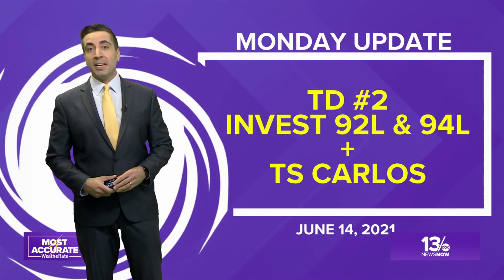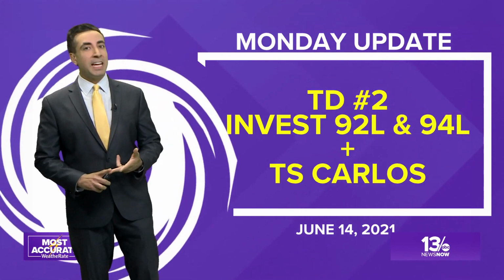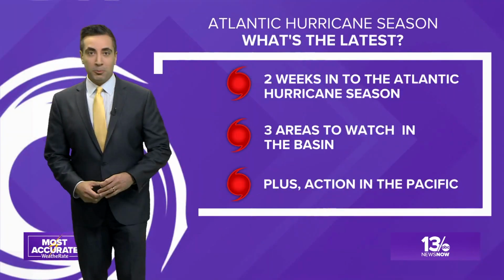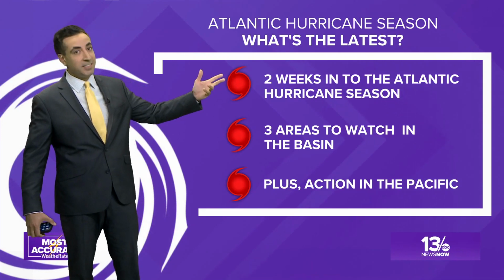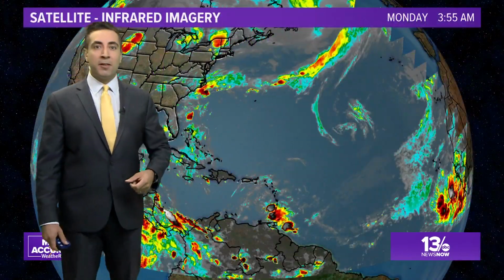It is June 14th, 2021, and we've got 4 areas to get into detail with. First is Tropical Depression number 2, investigative areas 92L and 94L, and then we'll jump over to the Pacific that has a tropical storm, Carlos. All right, right now, here's the latest. Two weeks into the season, 14 days, today's the 14th, and we've got 3 areas to watch in the Atlantic Basin, plus the action out in the Pacific.